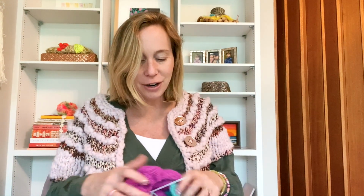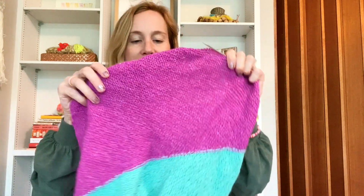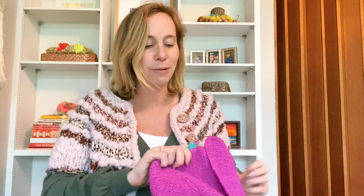So my other WIPs happening right now, you probably remember my half and half triangle wrap is part of the Caddy Jacks CAL. So I don't know if I started my second color yet, if I had showed you that, but here we go. It's in full swing. I'm mid-row right here. So it's going.